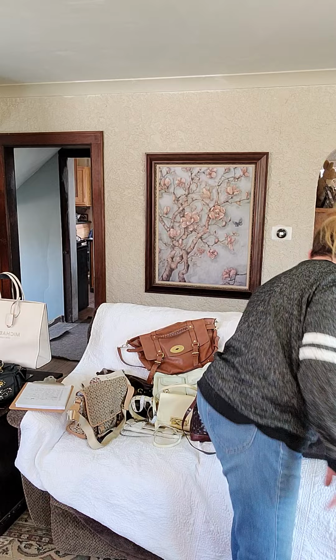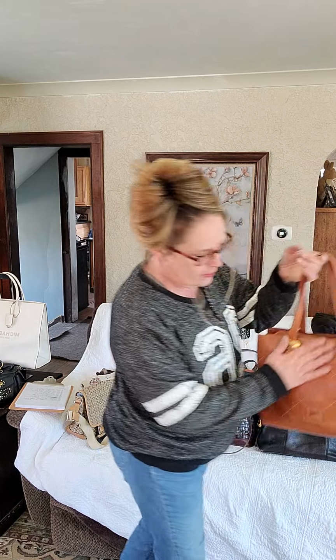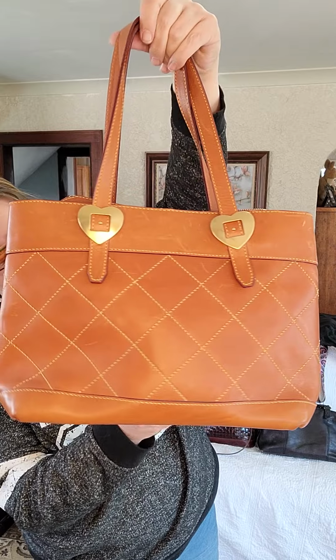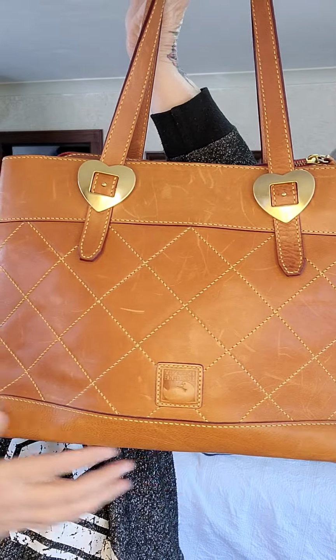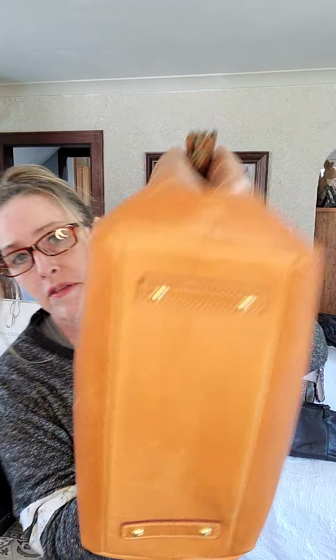We're going to love my Dooney girls. This leather will scratch. This leather will patina. Doesn't matter how much you condition it or what you do, it's going to do it. This is a Florentine with the heart details. You breathe on it, it's going to scratch. But it looks cool. I really kind of like that about it. You know how the Florentine leather is.